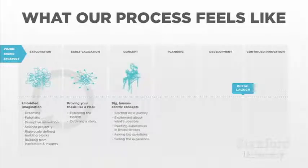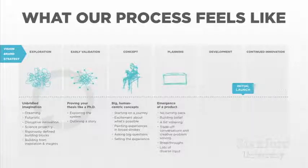And then once we've signed off on that phase, that we think, okay, this theory's right, we start to go into a concepting phase where we start to really think about what is the experience and what's possible. And this is another interesting opportunity for innovation at a more specific level of how this thing will come to life or what it is, and how would we sell that experience and how would we tell that story.